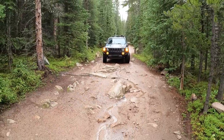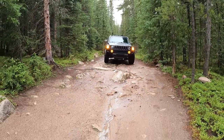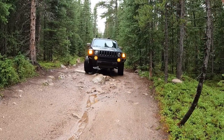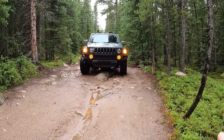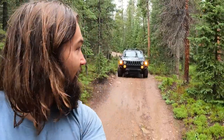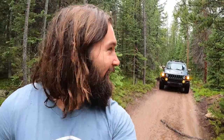Look at these mad skills. Make sure she doesn't hit anything. That's my wife right there. She knows what she's doing. She's kind of scaring me.